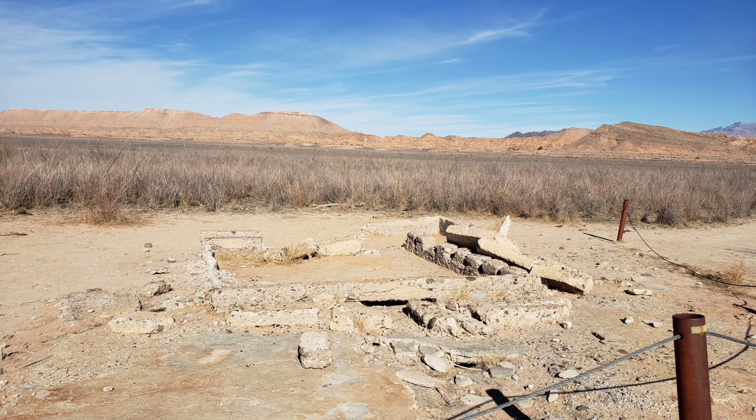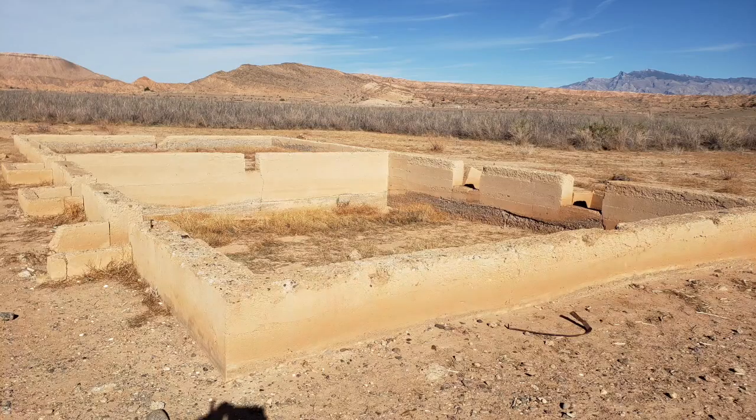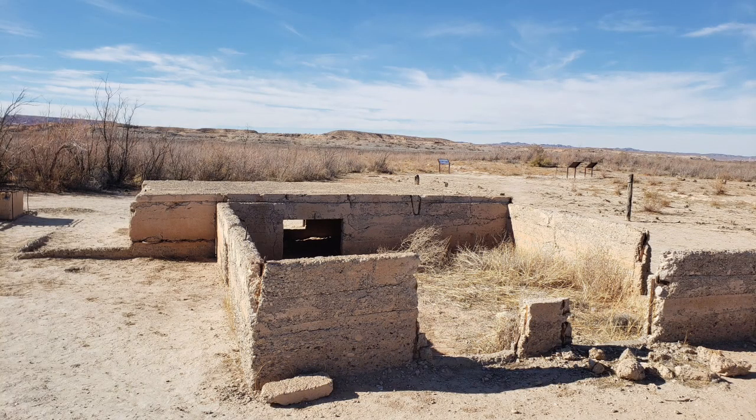This town had a grocery store. It had a hotel. It had a school that had 8 grades worth of education in it. It had a mechanic shop. This was not just some little couple of houses. This was a full-blown town with everything you needed.